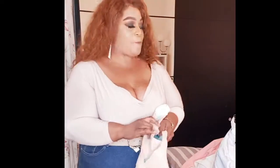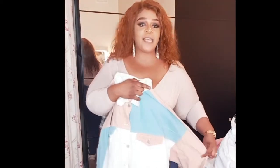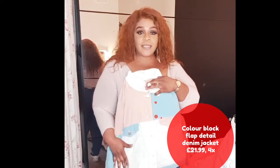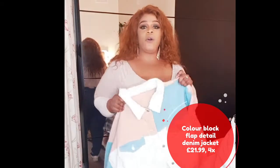This is another pretty one. Look at that. Another cropped. They are kind of the same jacket but different colors. Look at the colors on these. Look at that. I can just see this with white jeans. Yes, like all white jeans.